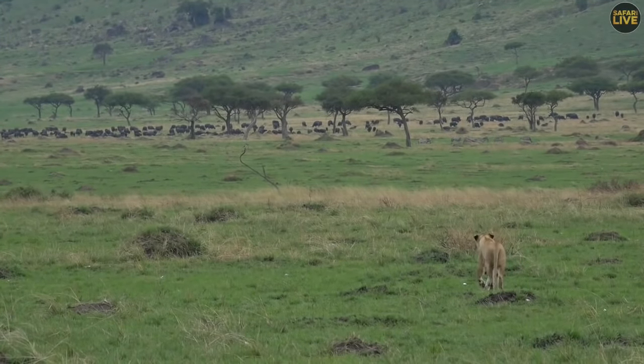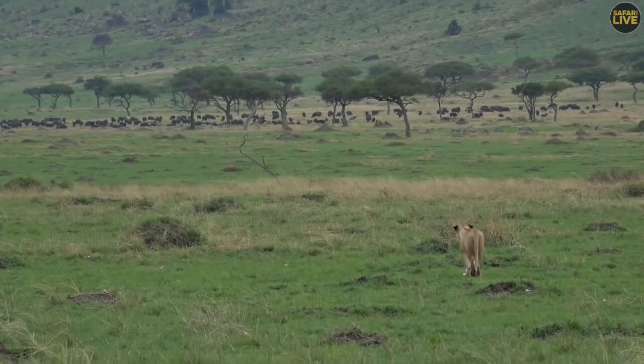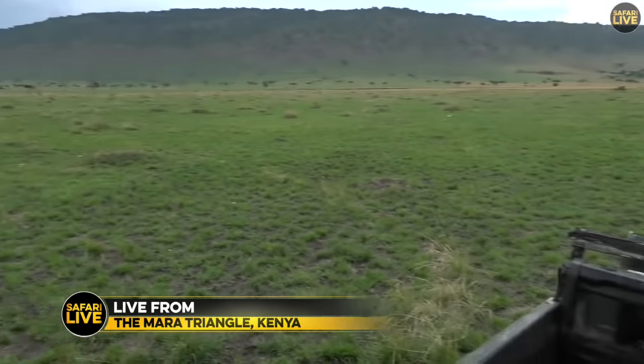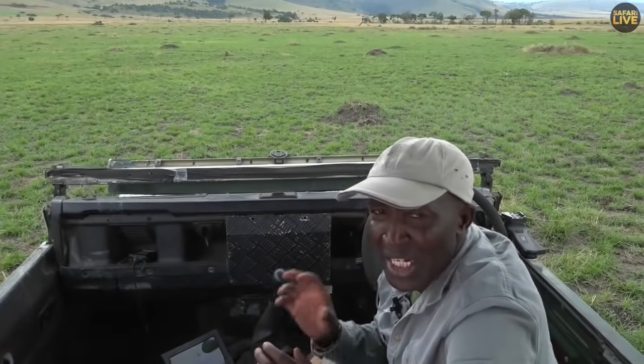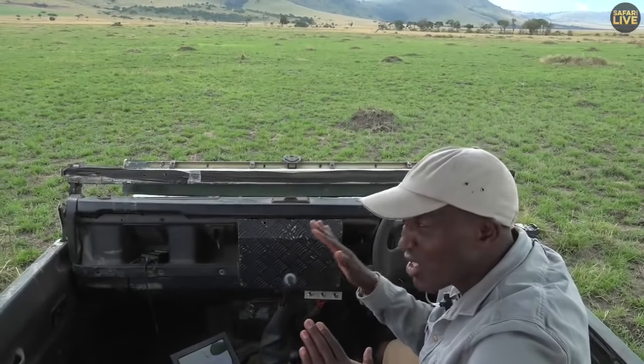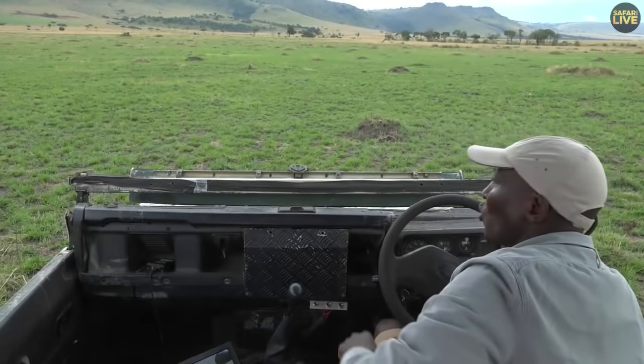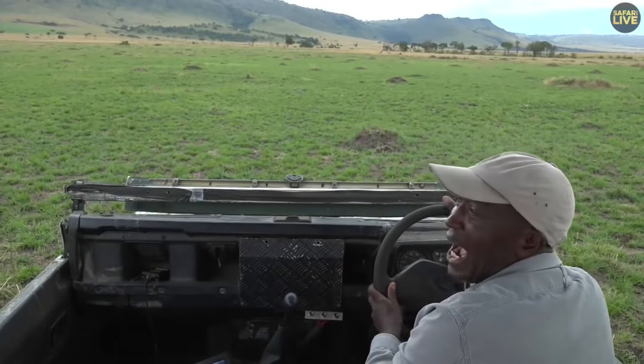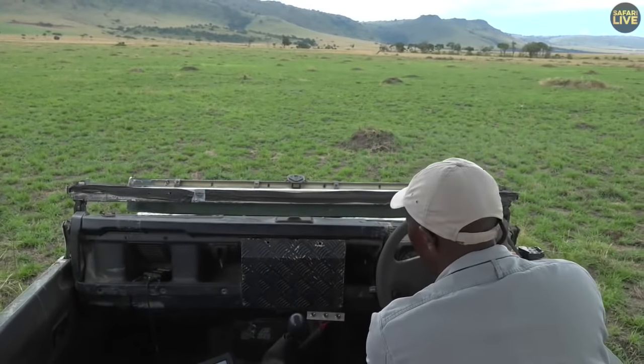My favorite pride, the Sausage Tree Pride, if it was them, I would think, well, something might happen here. So what we want to do, and James is encouraging me, is follow those two lionesses slowly and carefully and find out what they want to do. But intentions of looking for food are there, you can tell from what they're doing.